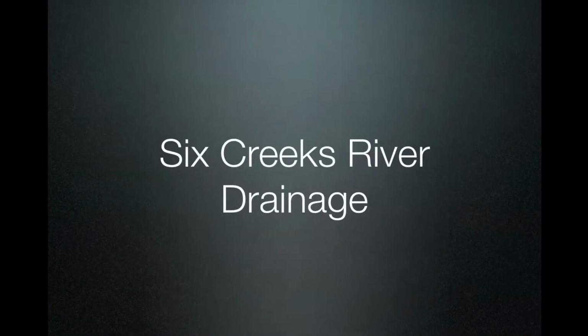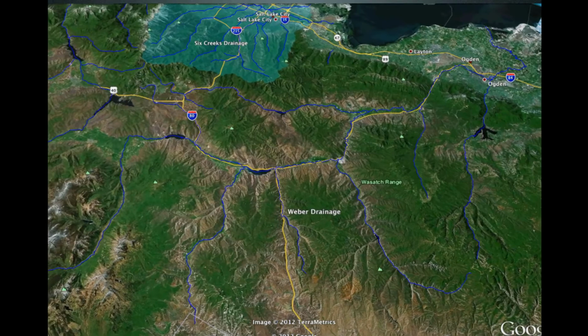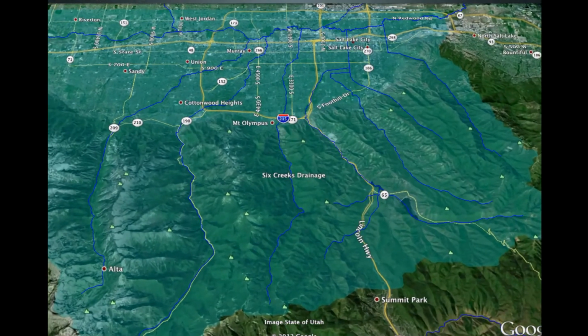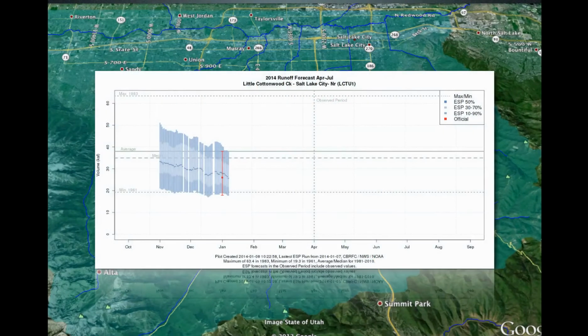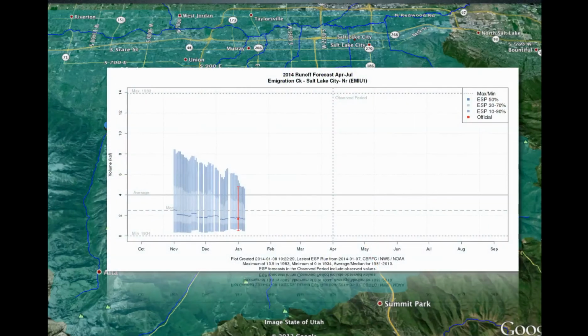Now we'll shift down to the Six Creeks River drainage, the basin to the south of the Weber. This is just to the east of the Salt Lake County area. We're going to look at a couple of points. The first is Little Cottonwood, at about 27,000 acre feet, where the average is about 39,000 acre feet. And then we'll look at the low elevation watershed of Emigration Creek, a smaller drainage, putting out maybe 1,800 acre feet, where we're looking at an average of about 4,000 acre feet.